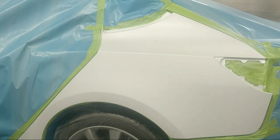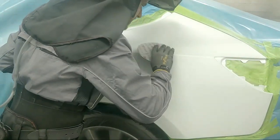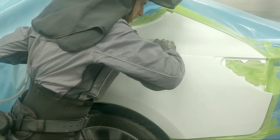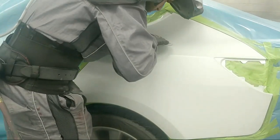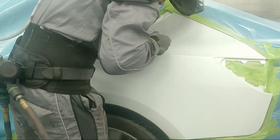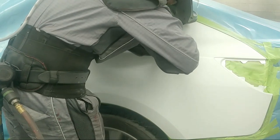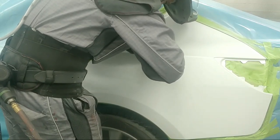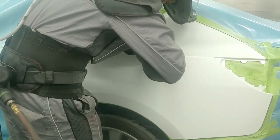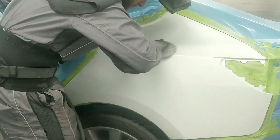So if it wasn't for the blower, then I would not have been able to do this. But because I dried it with the blower really well, I'm able to lightly go in here and get rid of whatever is there. Barely see it.